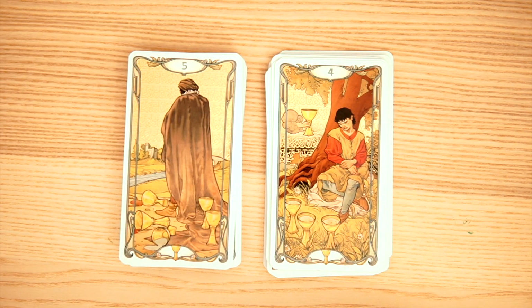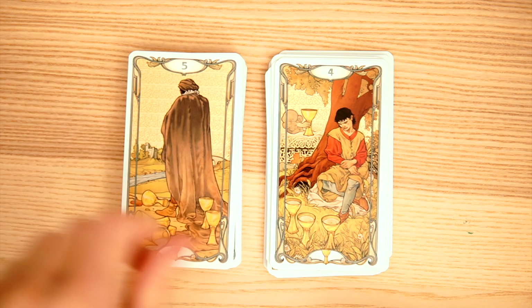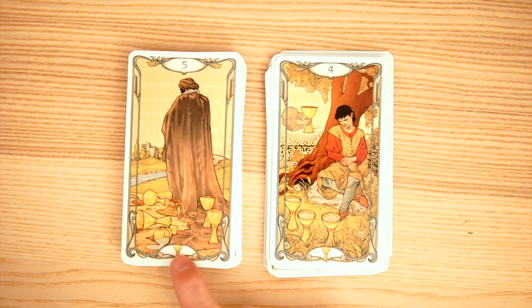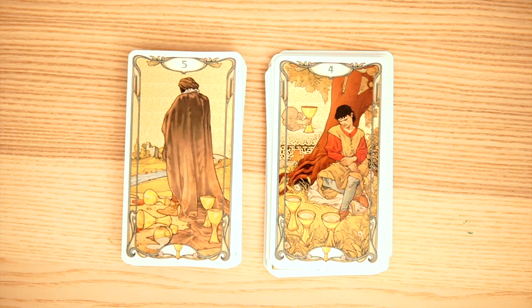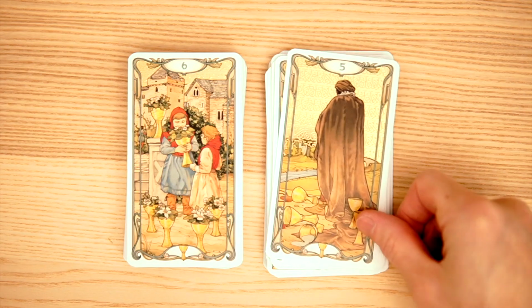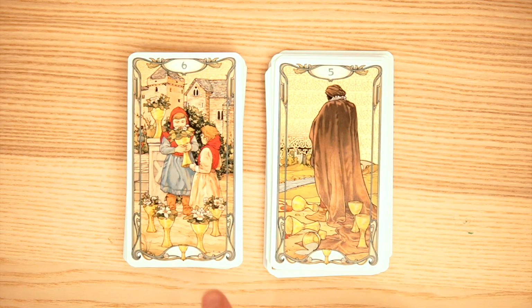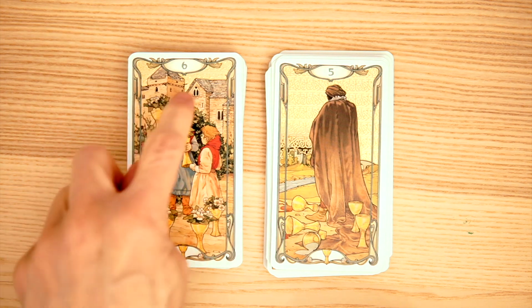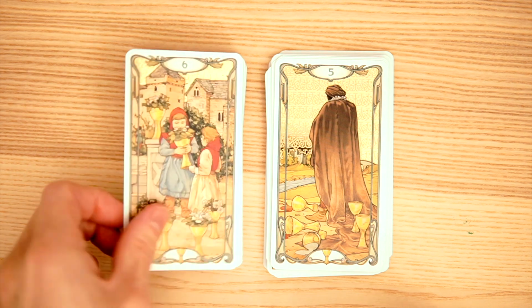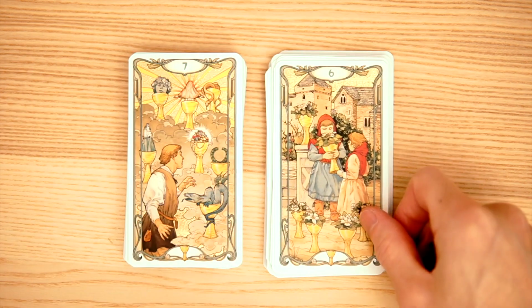That is so pretty. I like how they have a cup here, just in case you can't figure out it's a cups card by the other five cups. You know what I mean? In case you missed the other 6, 7, 8, 9 cups, they have a cup right here to remind you. Ooh, I like the re-angled building, and then they're smelling the flowers. Very cool. Oh, wow. What a good reinterpretation of this card.